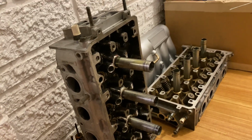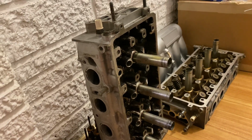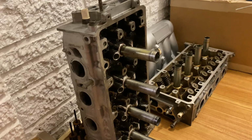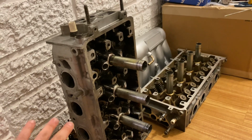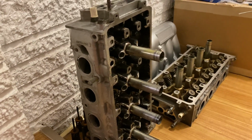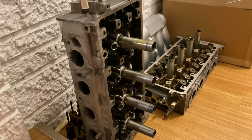I'm not asking for a core. Shipping is expensive for these heads. It's heavy. So 250 if you want it untouched, 300 with the valves cleaned up and new valve seals. So 300 as is with the valve springs, retainers, and new valve seals, SuperTech valve seals installed. I'll have pictures of this pretty soon to show.